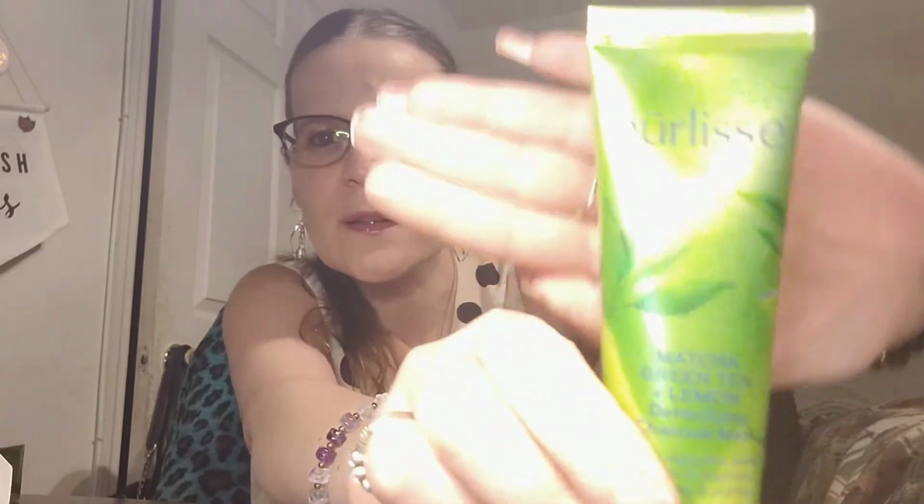But we have here matcha green tea and lemon detoxifying charcoal mask. This sounds interesting. Okay, yeah, this is nice. So this is it right here. Okay, so we get 1.7 fluid ounces, and let's see, it says, renew and refresh your skin with our matcha green tea plus lemon detoxifying charcoal mask, packed with green tea, lemon, white clay, and white tea. This mask will pull out impurities more than a cleanser could, leaving your skin brightened, purified, smooth, and silky soft. So I can't wait to try this out, this mask.